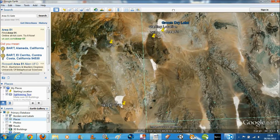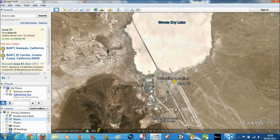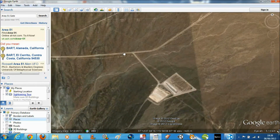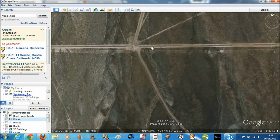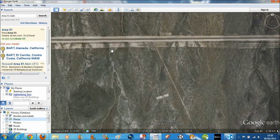So I said I would do a tour, and that's kind of what it is. As you can see, there's lots of roads leading out. Let's follow this road. Yeah, this is a gate. This is one of the gates, I think. I'm not sure, but I think it is there or there maybe. Yeah, I think that might be it. But it's got loads of roads coming off it, so it might not be.